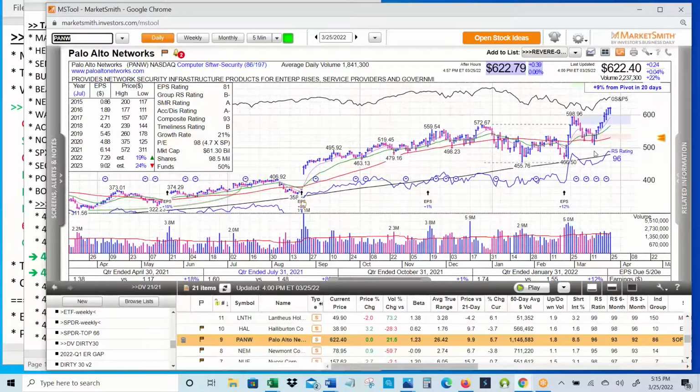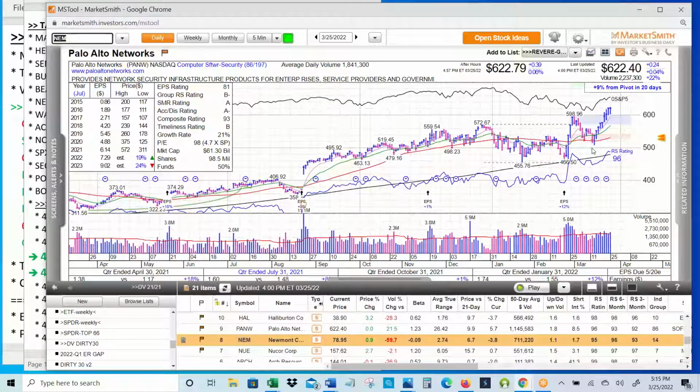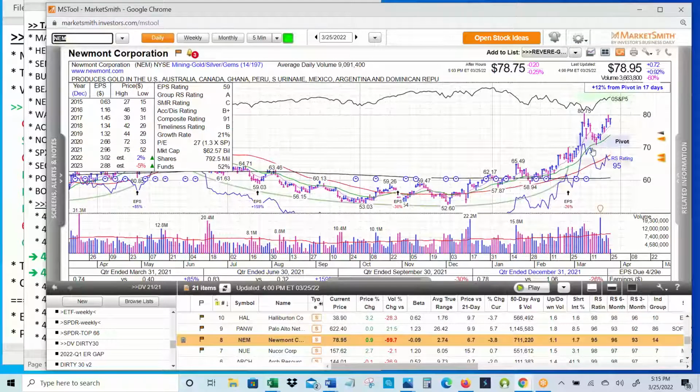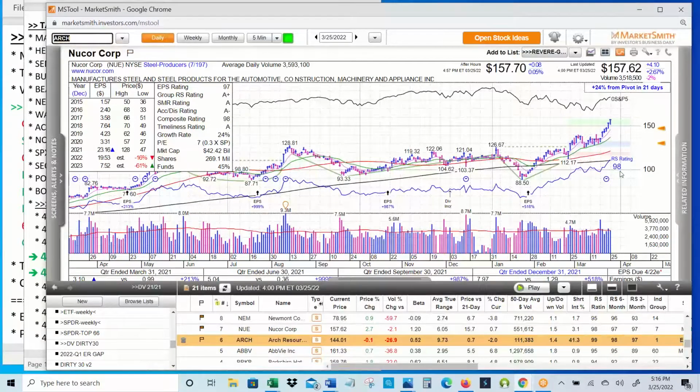Palo Alto, another big leader that unfortunately we got stopped out of 2 weeks ago. Newmont Mining continues to act well, bounced off the 21. Nucor, we did offensive selling on this on Wednesday and Thursday, made another higher high. Don't regret it. It's 2 ATR above the 20, 3 ATR above the 21, but it continues to run. That happens, no big deal.